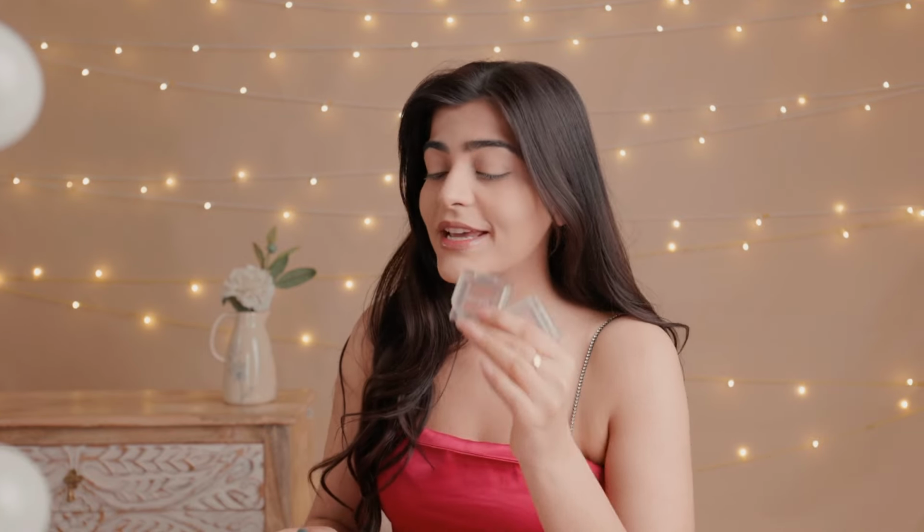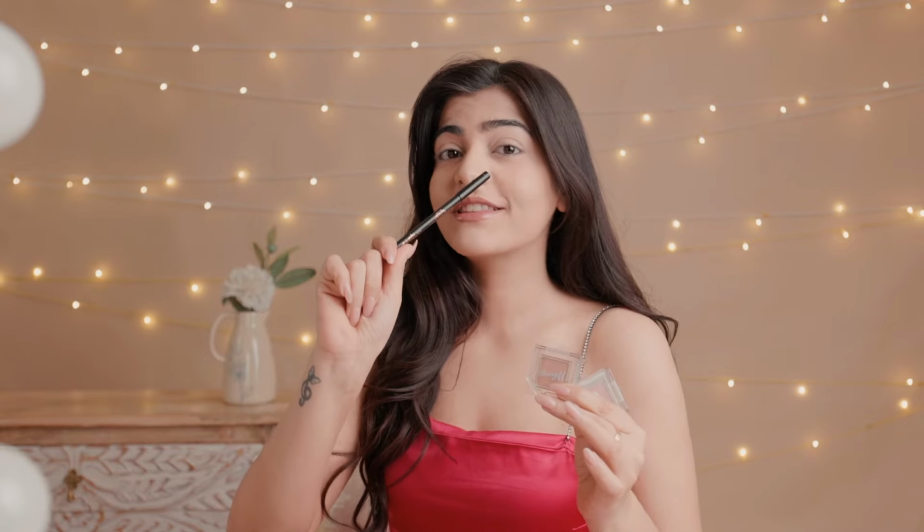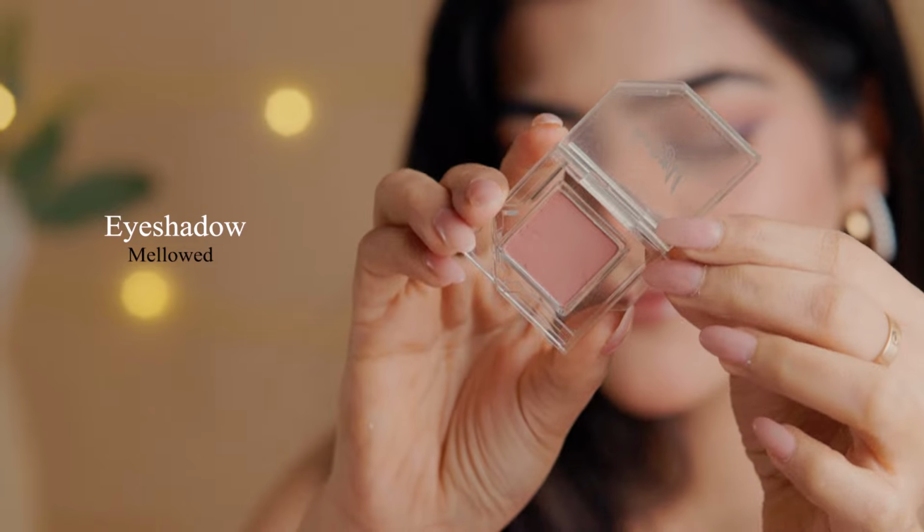Eyes first because eyes are the windows to the soul. Cliche, I know, right? So eyeshadow first. I'm gonna use Mellowed and Success for my base, and then I'm gonna line my eyes using this purple bold eyeliner. So let's begin.